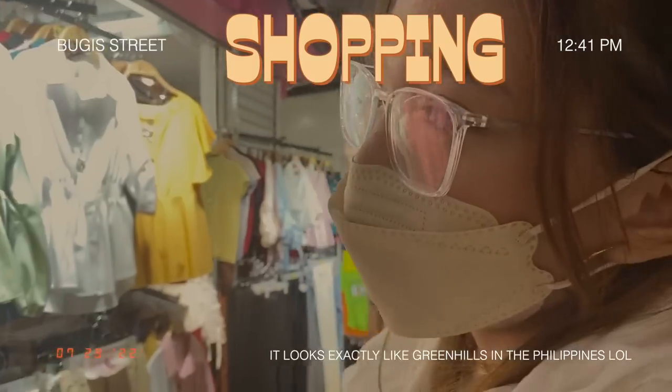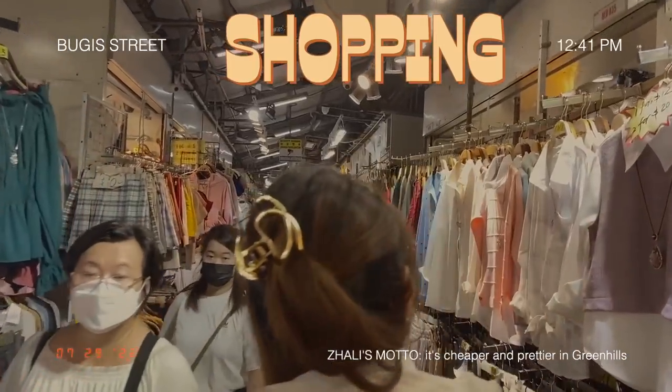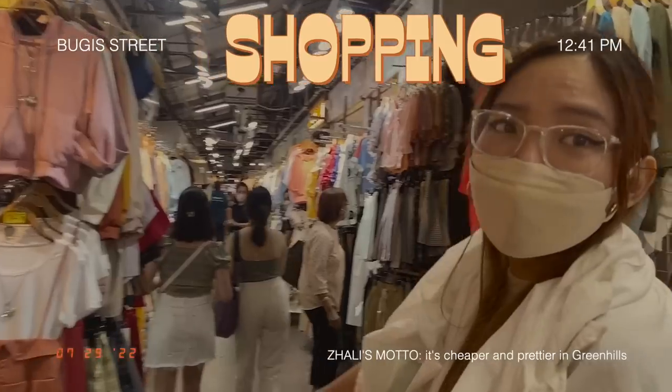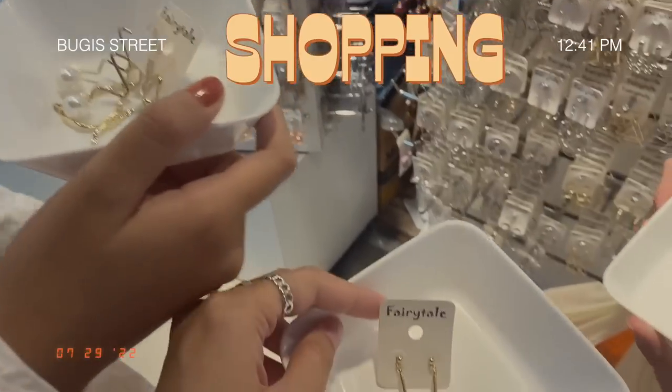Mas maganda yung design sa green news, 3 for 1,000. Kung palda na ito, 350 lang. Thank you. I should get my mom some.